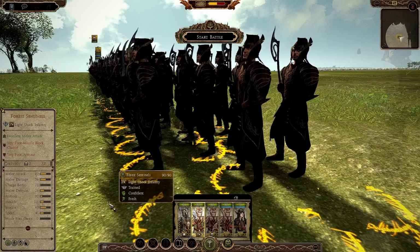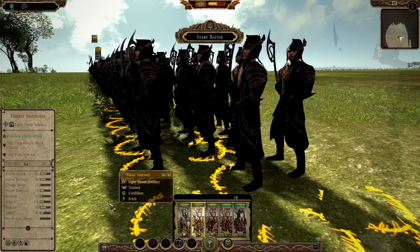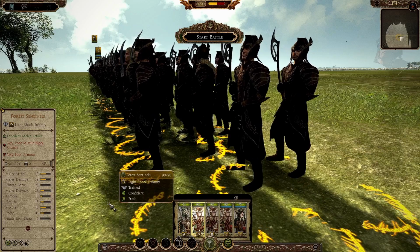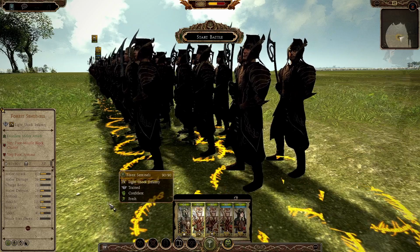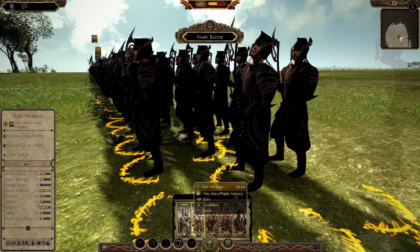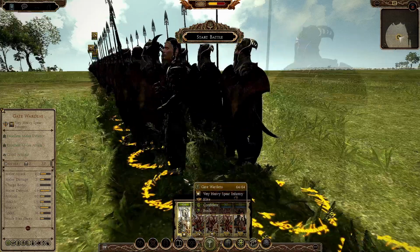Charge bonus 25, melee defense 28, armor 30, health 115, morale 43, speed 41, so those guys are also useful. If you love Woodland Realm, my advice is to take them or use them, sorry.